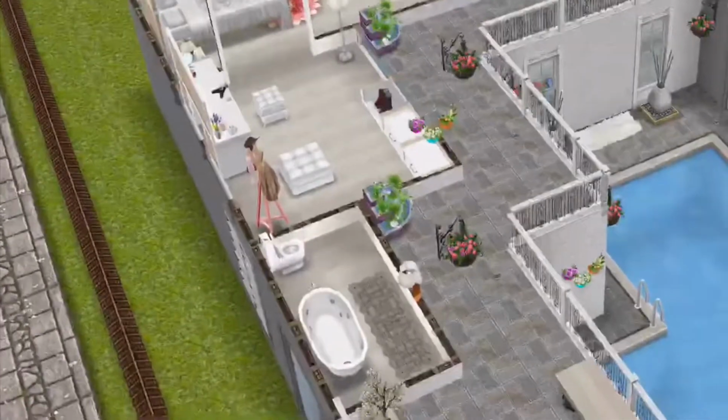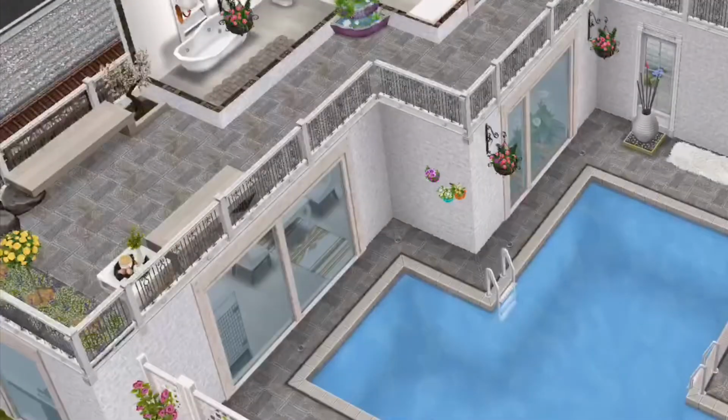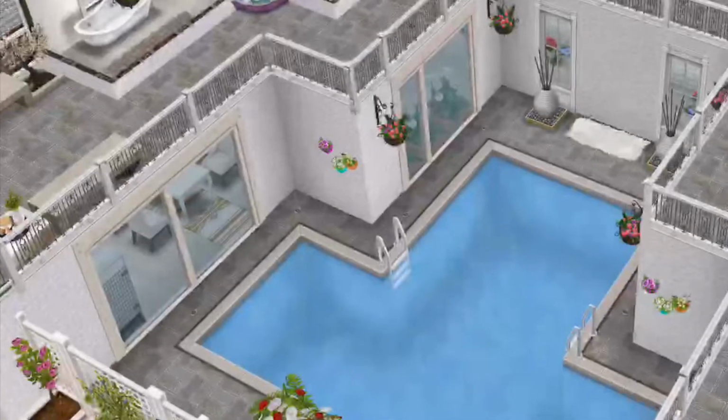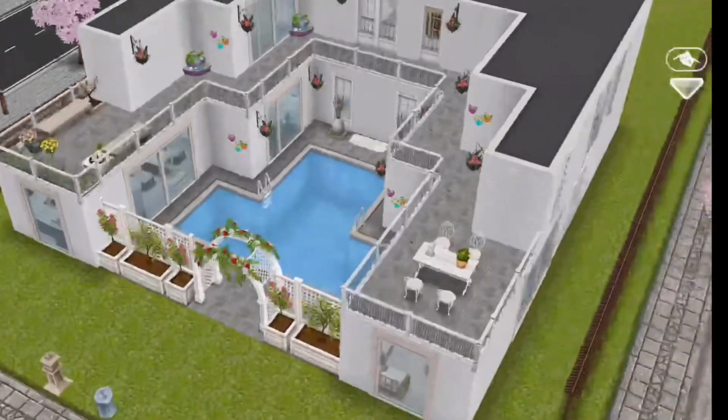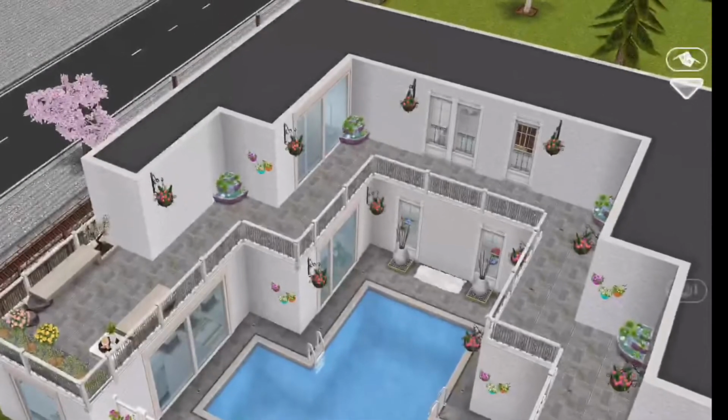I like the outside, but the home, for inventory purposes, I would rate that home a 0. And for the layout, I would rate it a 2.